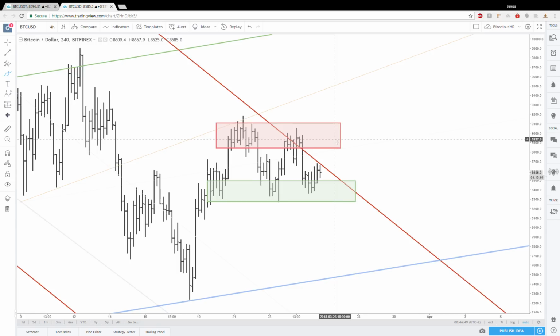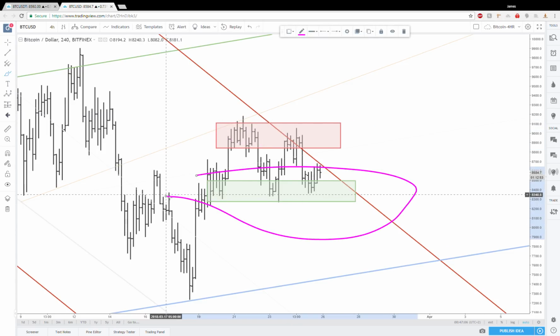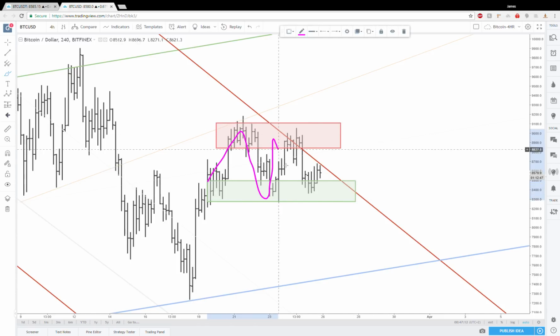So I think it's just the weekend, or just your average everyday investors. The big guys might come in and push price either way to wreak havoc, or at least control price in that sense. But basically, what these two little boxes are is we have our little seller's box, and then we have our buyer's box. So right now we have a battle between buyers and sellers, and it's just oscillating in between here.